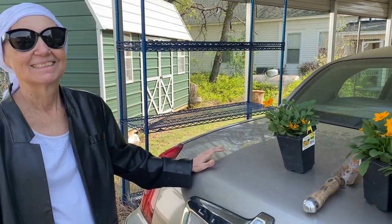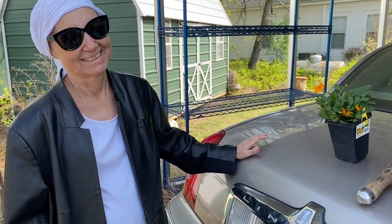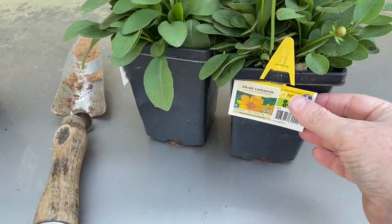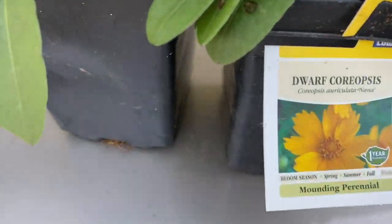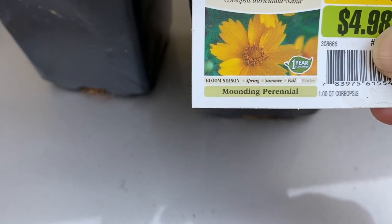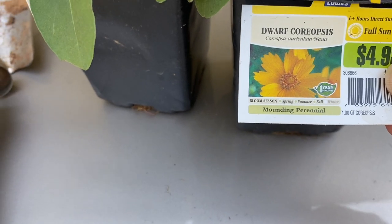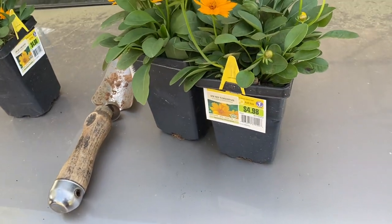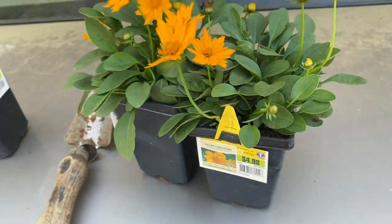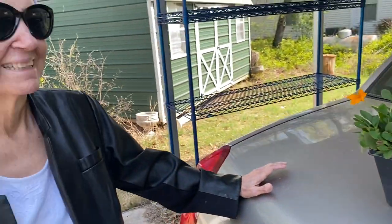So Granny has been wanting this mouse's ear, and we can't hardly find it. Actually, the true name is not mouse's ear, but that's what everybody calls it around here. It's this dwarf. Anyway, it looks like a mouse's ear. That's what the nursery called it, mouse's ear. But we found three of them, and she's so excited. We're going to plant it in full sun.